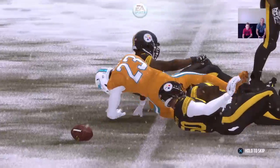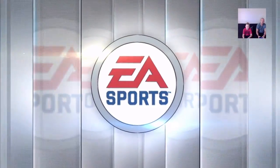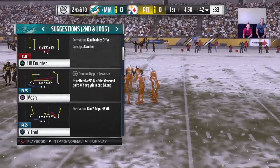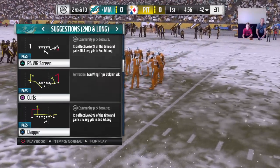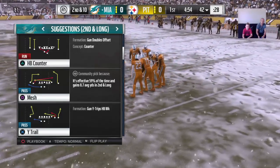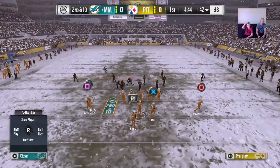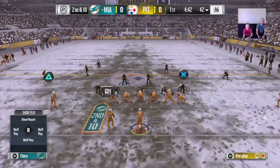Whoa. No offensive line, huh? He'll get back to the line of scrimmage, and that's it. The linebacker Ryan Shazier there to make the tackle. So they're still at the original line of scrimmage here. Second down and 10. The original line of scrimmage.